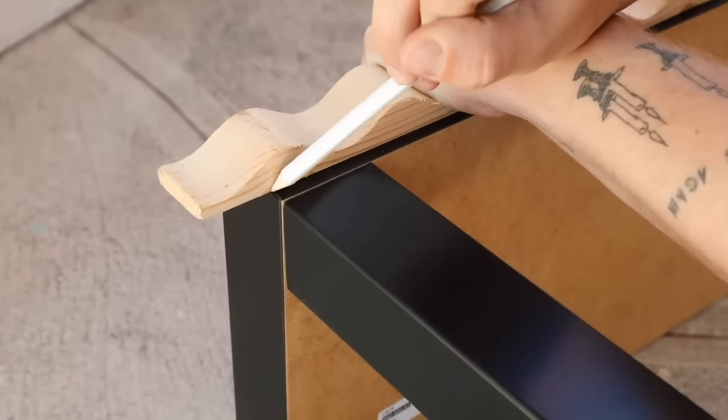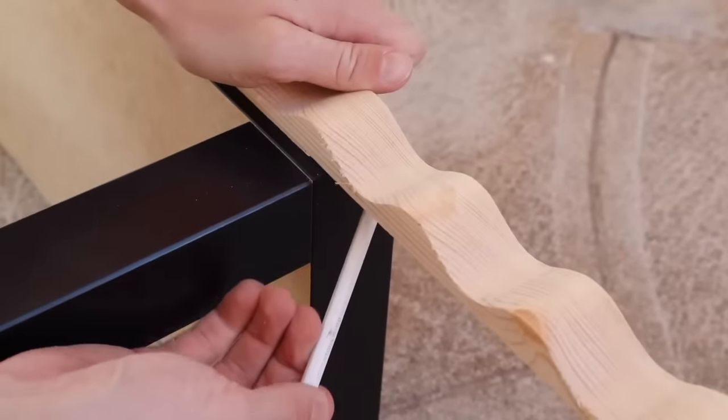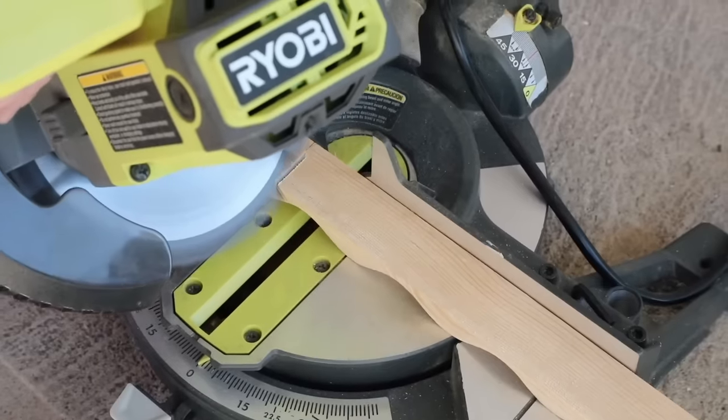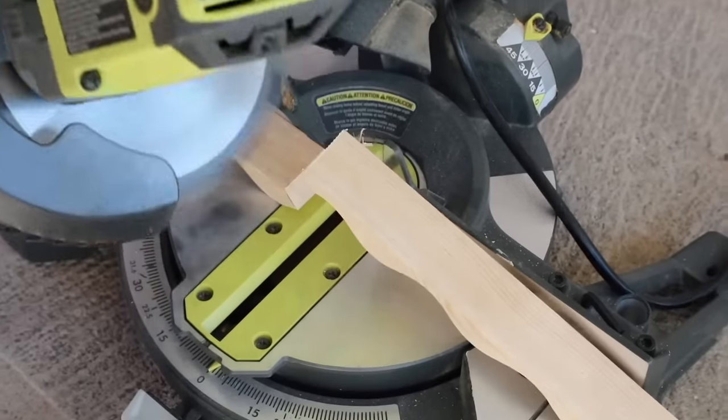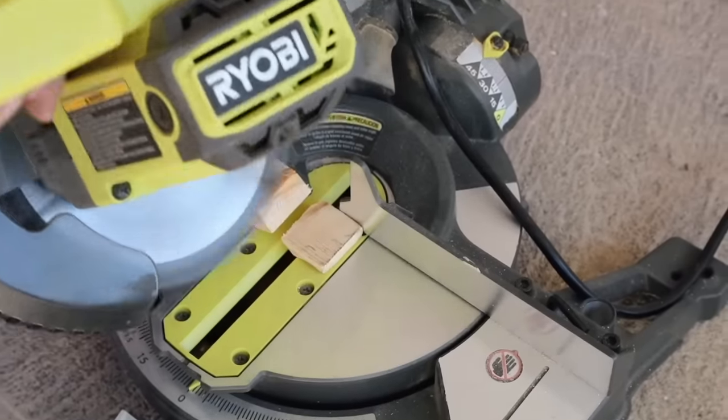Oh well. Anyways, I am going to be putting this on the front of the LAC table and actually just marking where I wanna do my cuts. Now you are going to need to miter the edges because on the top of the table, you're gonna want your trim to wrap around the exterior. So I'm mitering them outwards, if this makes sense.